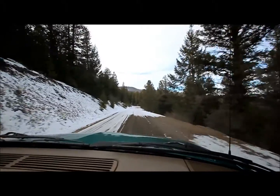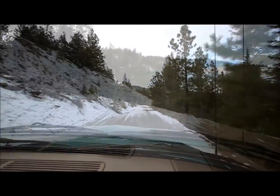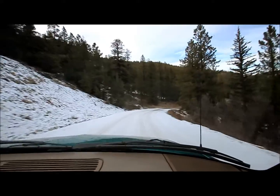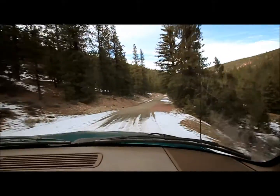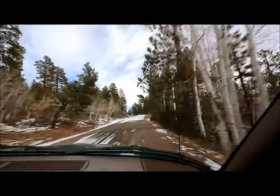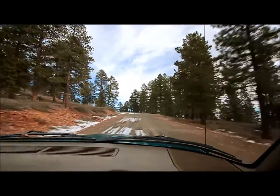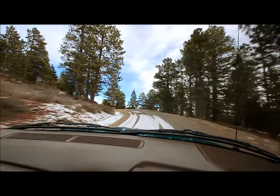Coming up on that bridge pretty quick. It's a very twisty, turny road, isn't it? It is. A lot of ups and downs. Almost look like white birch, don't they? It's aspen. Yeah, I know that, but very white. Well, looking over to the right.